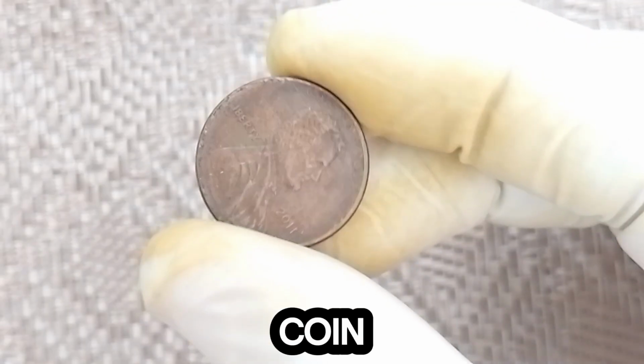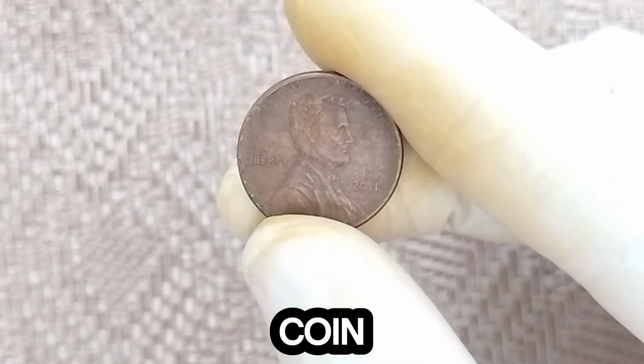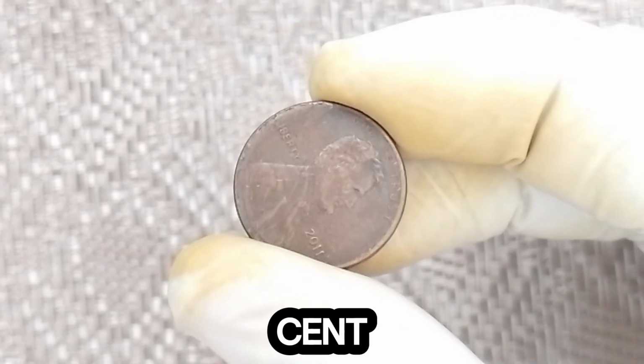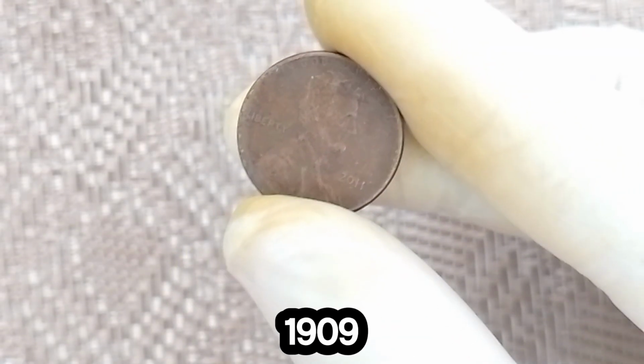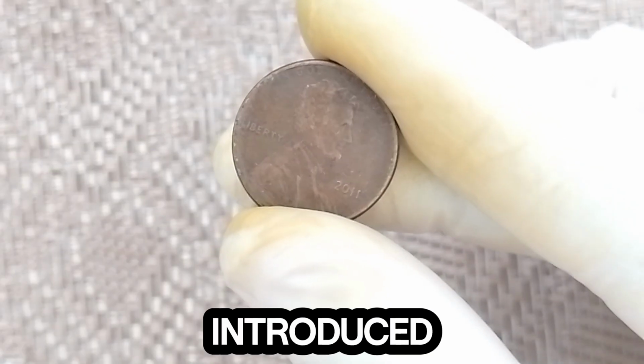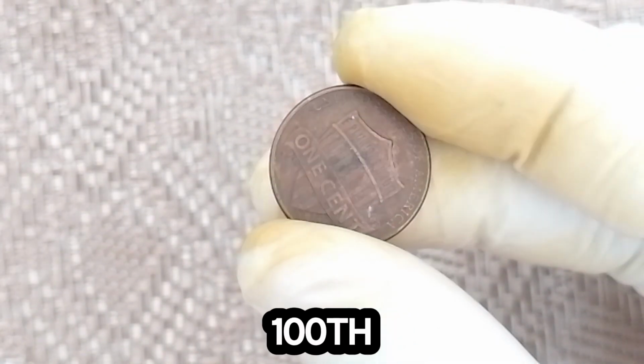Let's start with the history behind this coin. The 2011 United States Liberty 1 cent coin, commonly known as the Lincoln cent, continues the design legacy that began way back in 1909, when the U.S. Mint introduced the image of President Abraham Lincoln on the penny to commemorate his 100th birthday.